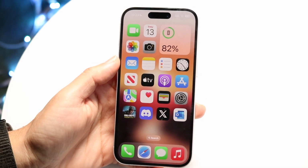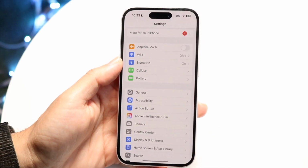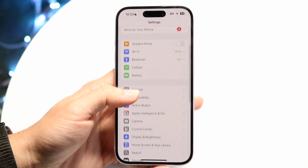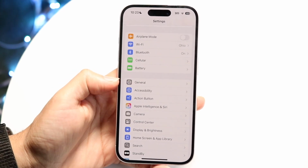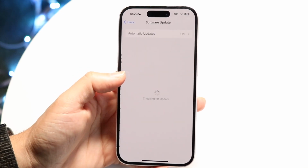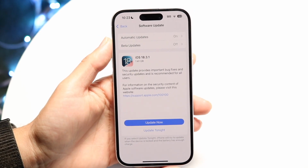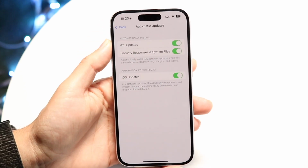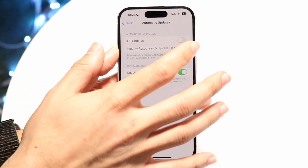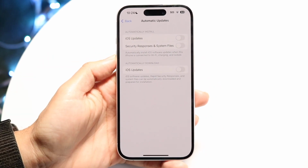So the very first thing I'd recommend doing here is to make your way over into your settings application. So hop into settings just like this. And then what I'd recommend doing is going into your general option, which is right here, going into software update, which is right here. And then all the way at the very top where it says automatic updates, tap on that, and you want to disable these options. So disable automatic iOS updates, this one, and automatically install these updates as well.